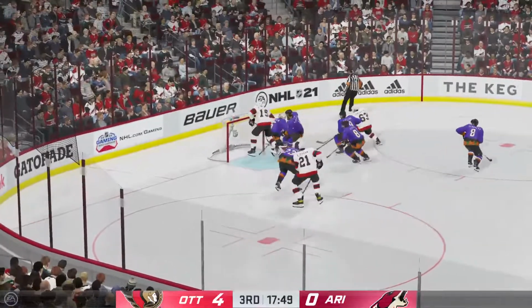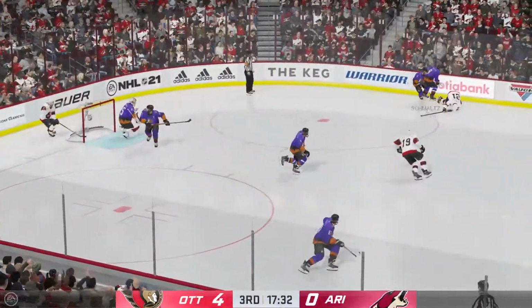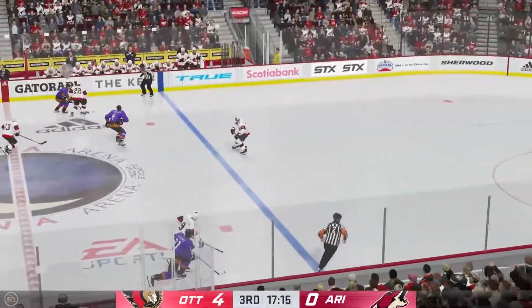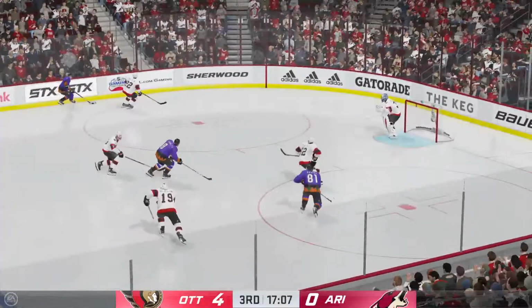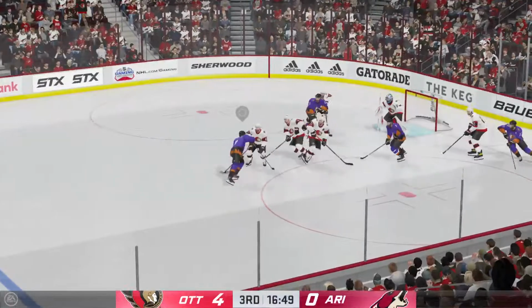Here's Brown over to Batterson. That goes a stop by Kemper. Great hit there by Schmaltz. Knocks the puck loose over to Keller. Dekes through Zaitsev. Pass to Ekman Larsson with a shot, that's blocked.